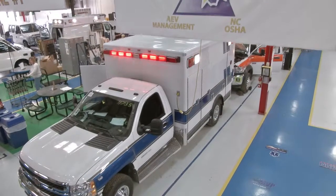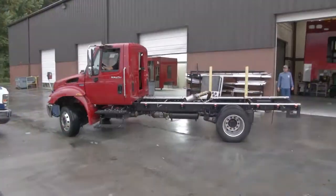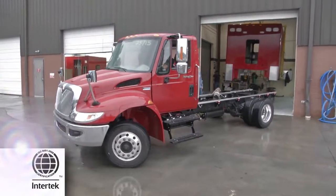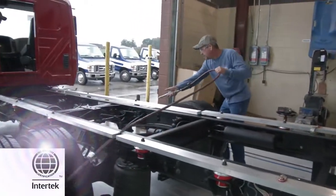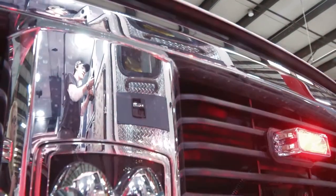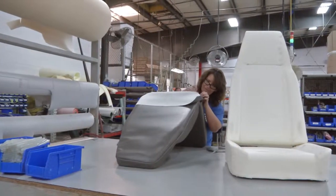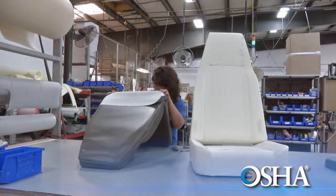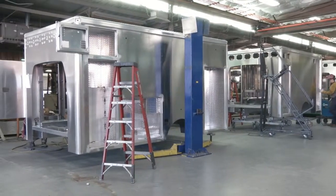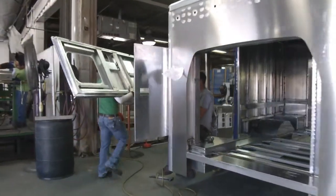AEV ambulances are manufactured at our state-of-the-art facility in North Carolina. AEV is certified by all major chassis manufacturers and holds ISO 9001 credentials for ambulance quality. We take the safety of our process and product to the highest level, and we are the only ambulance manufacturer operating in partnership with OSHA. Our vehicles merge time-tested ambulance building methods, innovative engineering, and the highest quality materials and components.